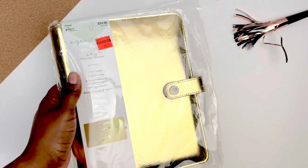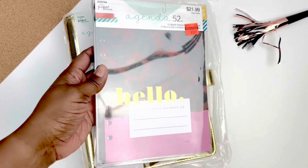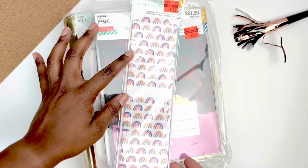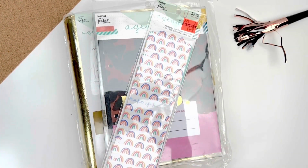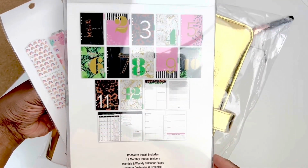What I did for this planner, because this is actually my first time using a 6-ring planner, was I happened to catch a sale. Yes, I caught a sale at Hobby Lobby and held on to it. It's undated, so I could go ahead and use it for this year. We'll get into some more budget tips like this, and when to catch those sales so you can prep either for this year or next year with your planner stash.